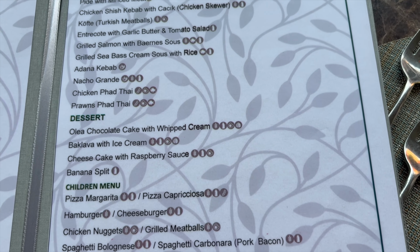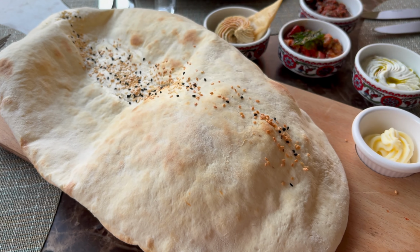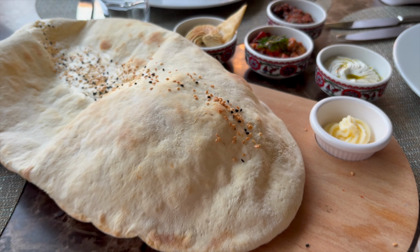We began with their Turkish meze plate as a pre-starter, and wow, this was absolutely fantastic. Various traditional dips served with fresh bread, and this really set our expectations high for the rest of the meal.